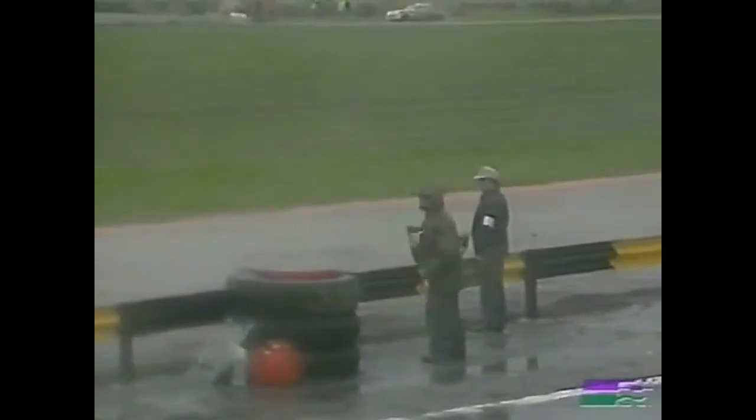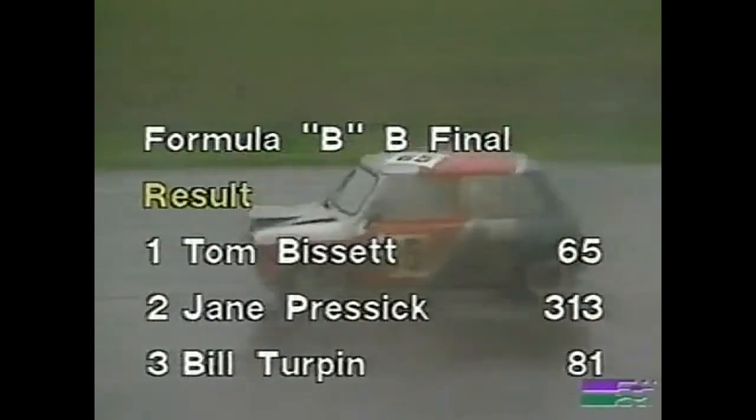There is Tom Bissett. He is over half a lap ahead now of the person in second place. Unfortunately, the weather really has decimated this field, and here we are, an excellent victory, fighting his way through all the mud. It's Tom Bissett. Tom Bissett, 65, is the man who will go through onto the back of the grid for the Formula B A final.